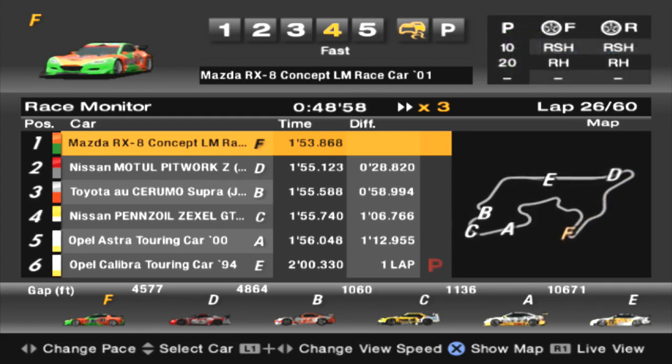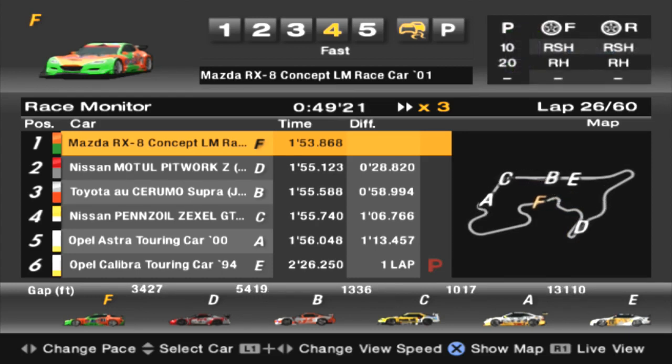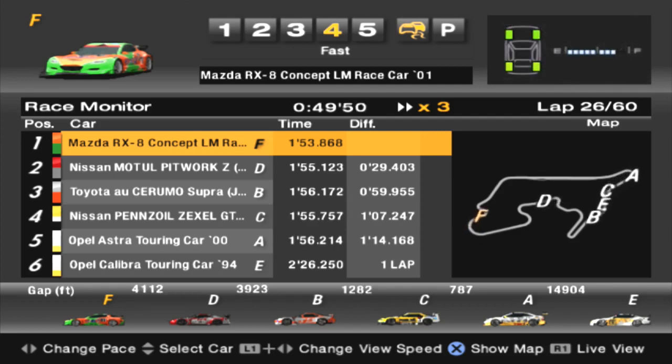Okay, he got 155.1 there. Oh, I'm kind of sad the Calibra pitted because I was hoping that it would slow him down a little bit. And he won't pit till lap 30, so I don't think the Calibra will get a chance to slow him down. Well, until the next time it's overlapped.